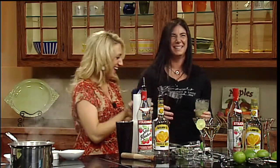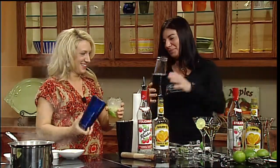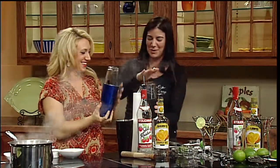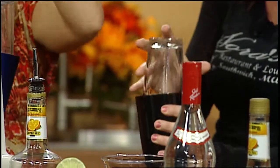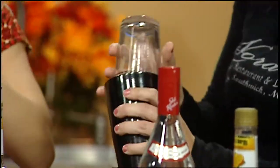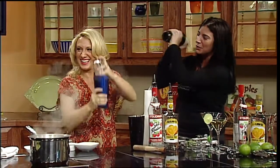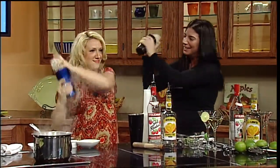Now what we're going to do is we're going to shake it. Okay, I got to switch hands. Okay, how's that? Just to make sure that you're secure, give it a little tap on the top. And hold it tight. And shake. Give it a good shake, Ash. You might want to do it above your shoulder, because that looks a little funny. There you go.